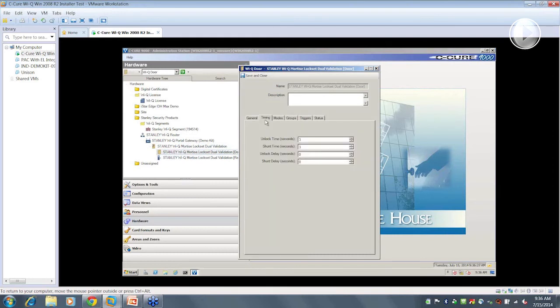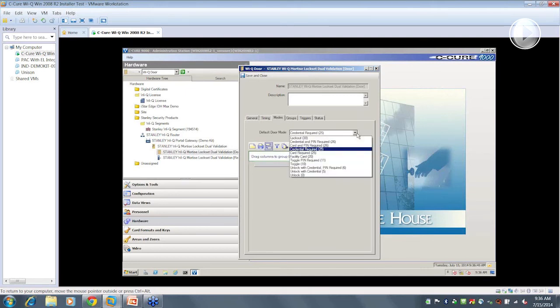Under the door, we've got the timings for the door. So unlock time: present my card, how long does the door unlock on that granted access situation? How long do I want to delay it for people with special needs? Those different timing situations get set here.